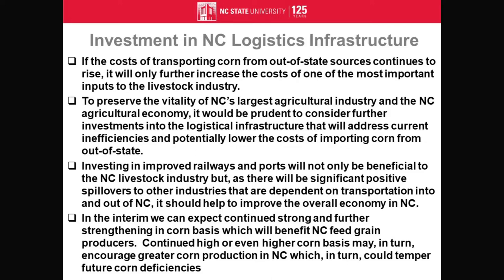But in the interim, we can expect stronger basis because local integrators are interested in buying more feed grains from North Carolina. That's a good thing for our farmers. We can potentially be self-sufficient in 5 or 10 more years if we continue productivity in feed grains. And I'm sure a lot of people are aware about the Plant Science Initiative at NC State. I expect part of that mission will be to continue to increase yields of these major crops for our state.